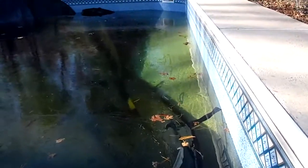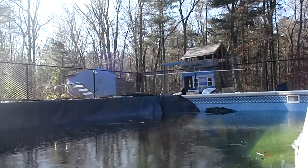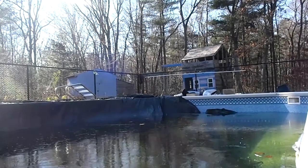I've already moved the cover aside. Last night we got some ice, you can see. I'm going to have to dive under that and get these bricks out of here. I'm going to try to take you down there with me and have the experience of what it's like to dive under an ice-covered pool. Set this camera down while I get my mask on. And away we'll go.